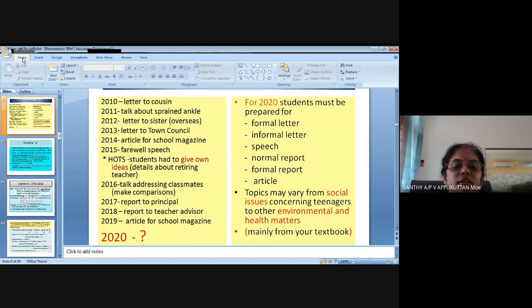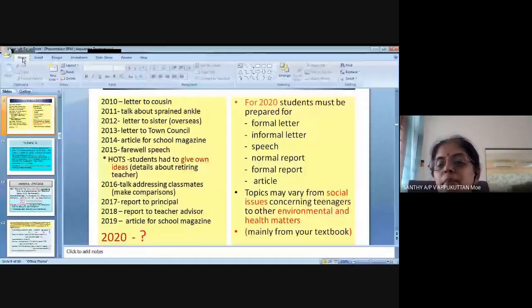Yeah, that was given. So 2020 now is the $1 million question. What is going to come out? Change from social issues concerning teenagers to other environmental and health matters. This is mainly from your textbook. So if it is any of the topics that you have covered in your textbook, you should be able to answer. I always tell my students.